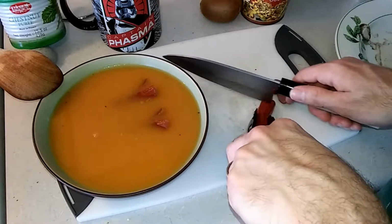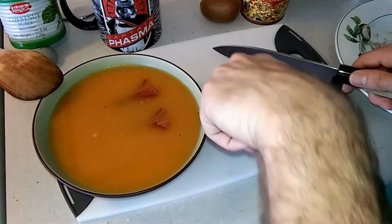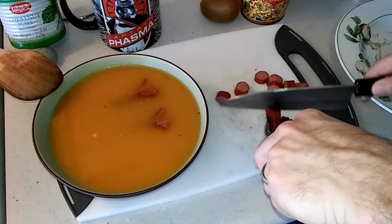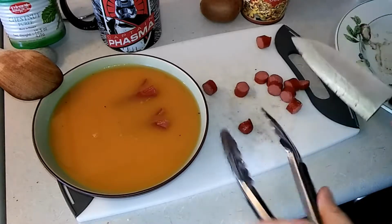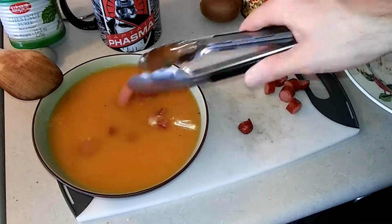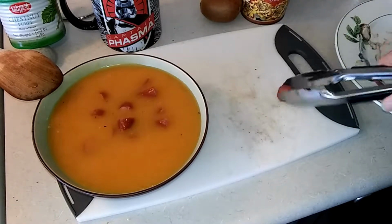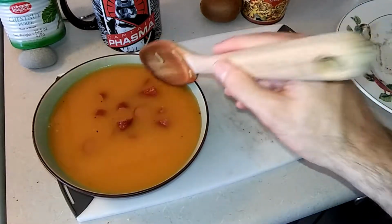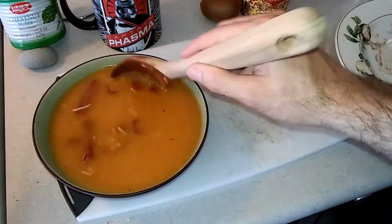These hot dogs are rubbery and delicate. Oh yeah, there we go, look at this. Got the motion down. All right, so now we're gonna take our little bits of wiener, just throw them right in there, like little checkers. Look at this. And now I think we're finally done here. So we've got our millennialized spicy cock soup.